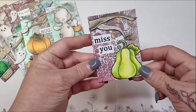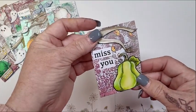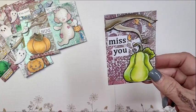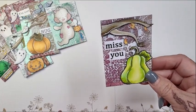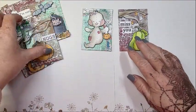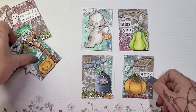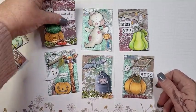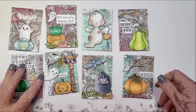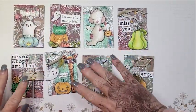And then this is the last one. I just thought that coloring up the pumpkin as green was fun. And of course the Miss You is for hashtag Miss You in May. And yeah, so those are my ATCs for today, guys. That's all I have. It's plenty though, and they make my heart very happy. I will be putting them in their individual little clear sleeves and adding them to my ATC stash.